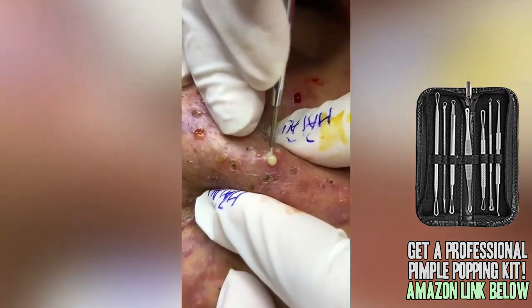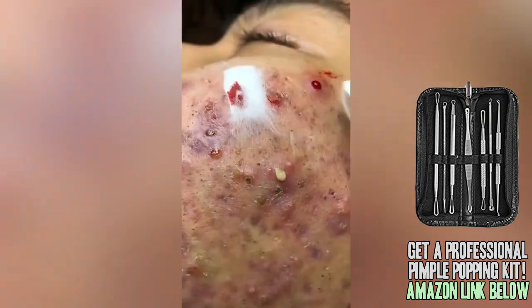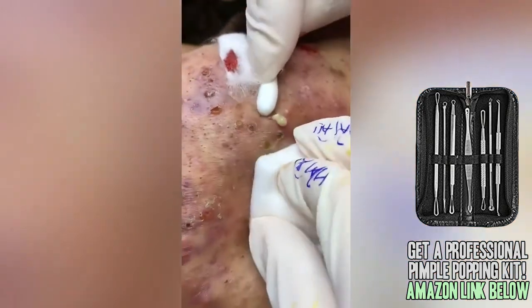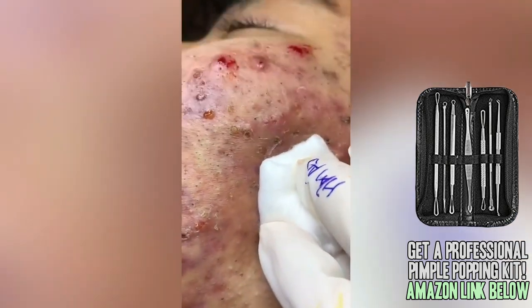Acne cysts can lie on the skin and, in this case, popping with a sterile needle or injections of steroids can help. If they lie deep in the skin, popping acne cysts can lead to long-term acne scarring.